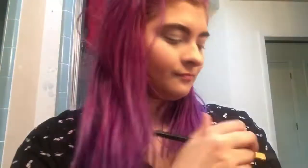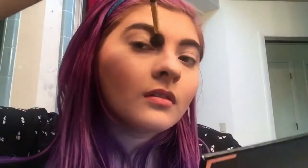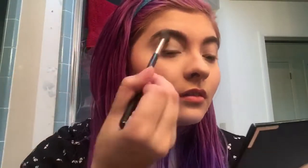And then I am taking the BH Cosmetics Sylvia Ganny palette, which is my favorite palette at the moment, and a fluffy blending brush, also from BH Cosmetics. I'm taking the shade Underrated, just tapping off any excess, using this very lightly, and applying this to the crease and outer corner. I'm using a big fluffy blending brush because I want the color to be very soft.